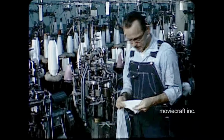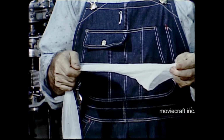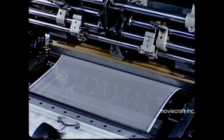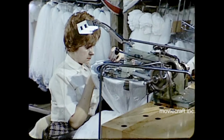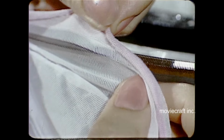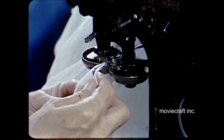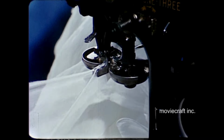As they emerge from the knitting machines, the stockings are still in nylon's natural color, white. In the full fashion knitting department, each machine knits 30 stockings at a time. From the knitting department, the stockings go to the looping department, if they're seamless, where the toe is closed. If the stockings are full-fashioned, they go to the seaming department, where a slim fashion seam closes the stocking.